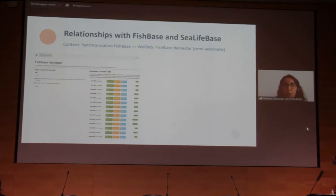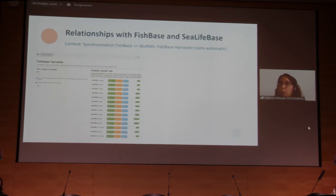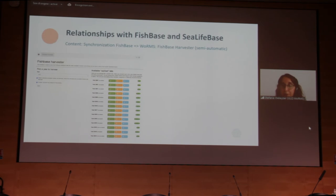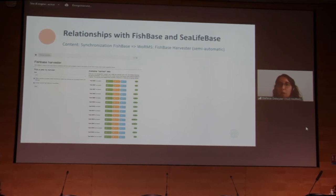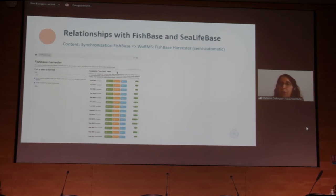In a nutshell, you can pick a year you want to harvest. So let's say you want to see for the past year what new information was added to FishBase, what were the new species, what species were updated. So you can select a year. And then on the right side, you will have lists that you can go through.